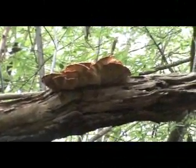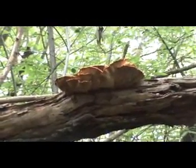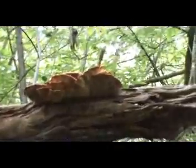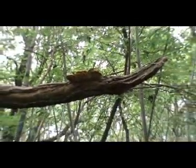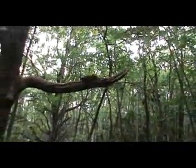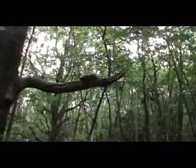Well guys, I'm going to see if I can find myself a large stick. Should have brought my large knife out with me, because as I zoom out, that is chicken of the woods, and it's grown quite high up. I'm glad I found some. I just hope it's in edible condition.